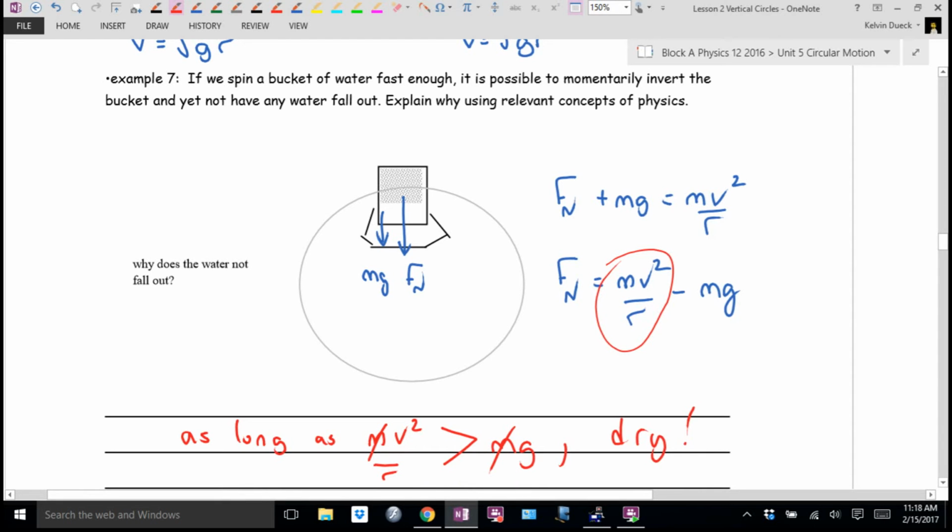Nope. It matters in terms of how much you'll feel the inertia tugging on your arm, so you probably wouldn't want to try this with a 5-gallon bucket. None of you are that strong. But certainly you've all tried this, I hope, and if you haven't, you need to, with like a sand pail bucket or something like that. As long as my v squared over r is bigger than 9.8, I'm fine. That's the tipping point, or the dripping point.